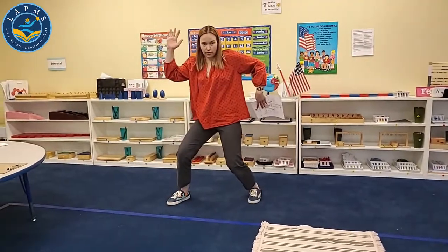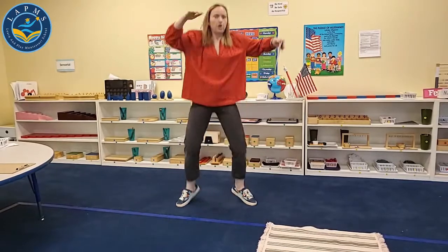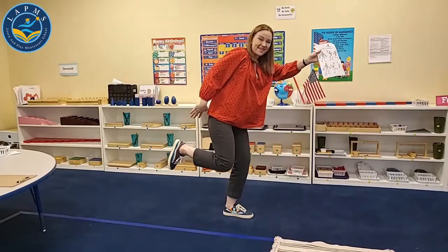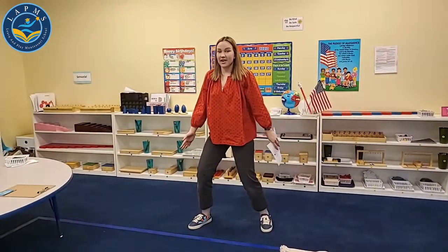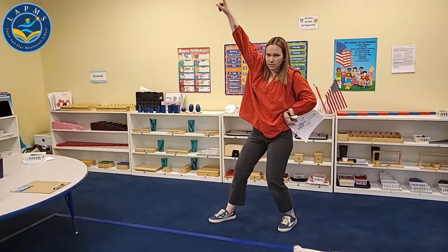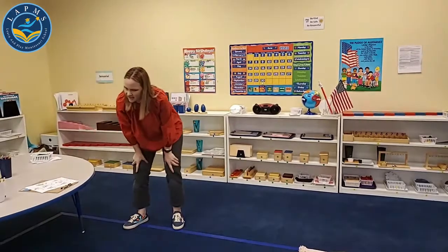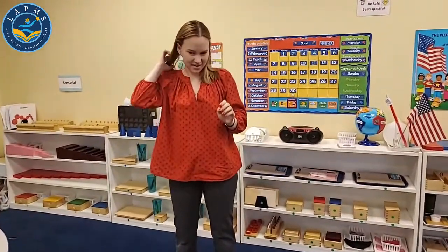Second move. Maybe it's like this. And then third move. Can you do that with me? You're jumping? Good. And back to straight. And then we have a bunny dance. And then superstar. All right? So let's try singing that song. And then at the very end, we'll do our skeleton dance, okay?